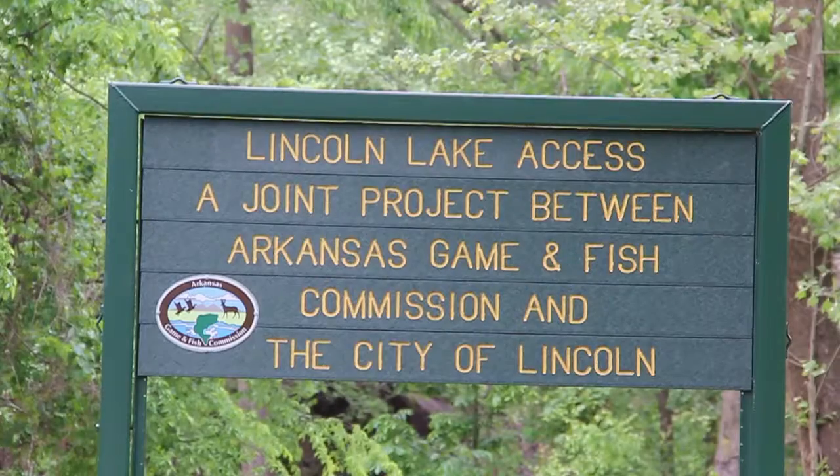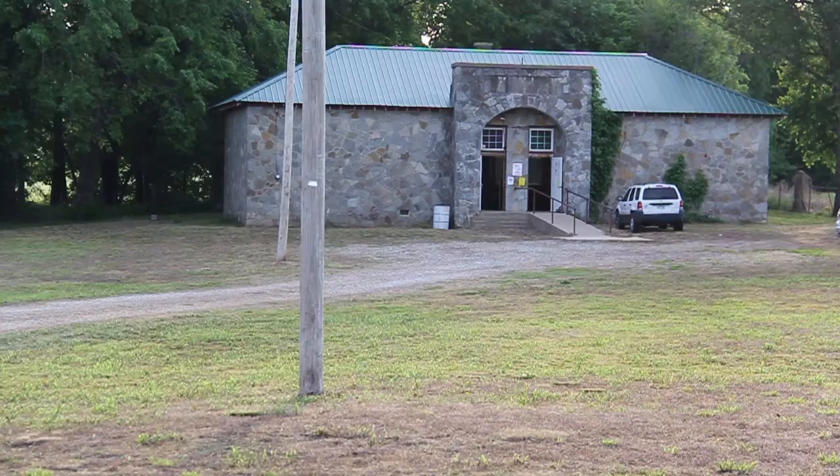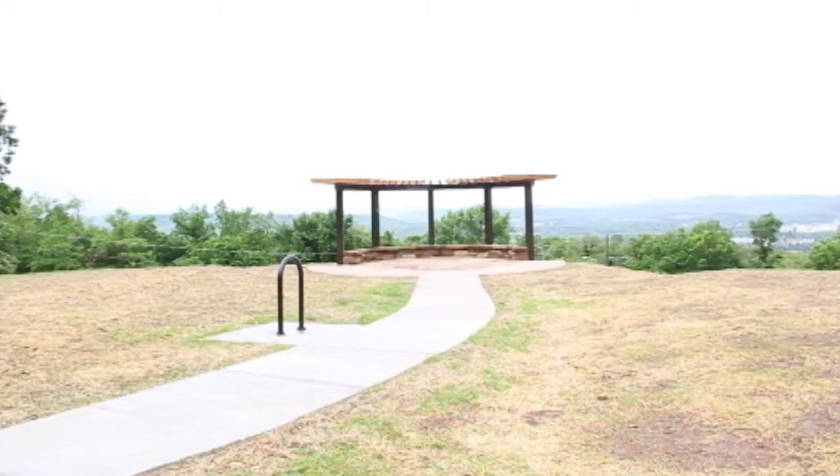I'm here at Lincoln Lake. I'm standing here at the Rays Mill Community Building. I'm standing here at the Farmers Market here in Fayetteville at the City Square. I'm here at the Arbor at Mount Sequoia Gardens.